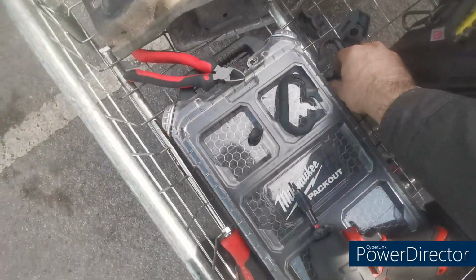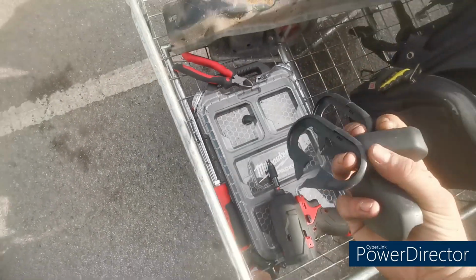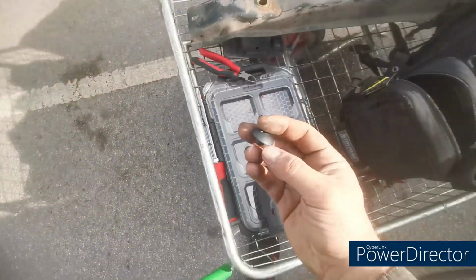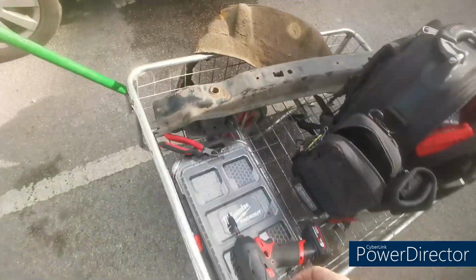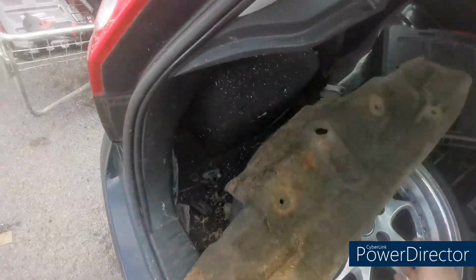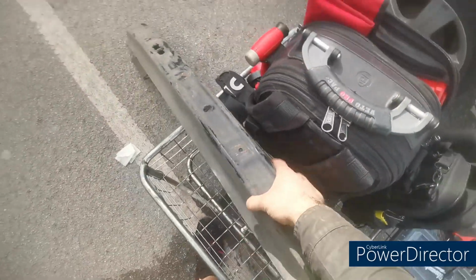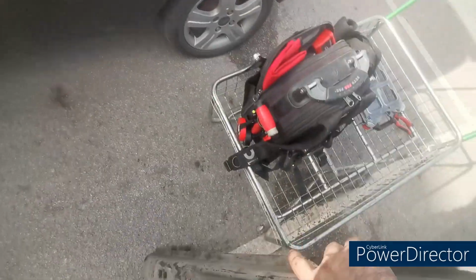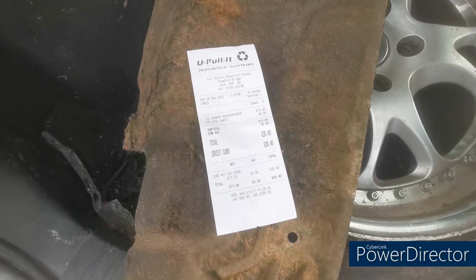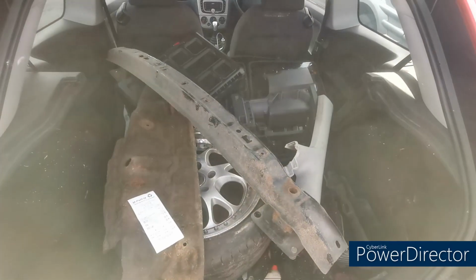I've got some black seatbelt trim off a Skoda Fabia to save me painting mine. Little screw. Bit of sound deadening for the bonnet. And a rear crash bar. Now this has cost me just over 20 quid. There's a receipt, look. £20, 40p for all of that.